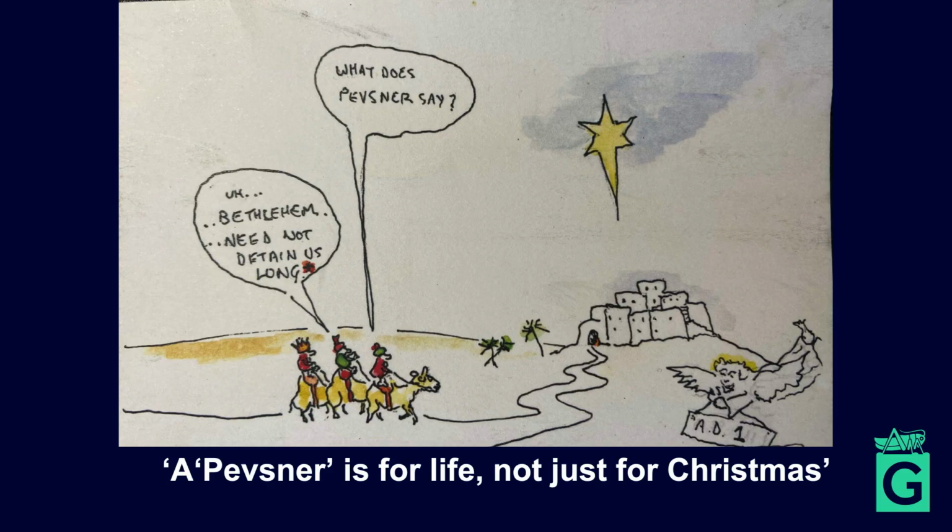And so I close with a card, a Christmas card, drawn by Julian Orbach, author and co-author of several volumes in the Welsh and English series, which arrived in our office every year.